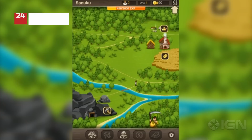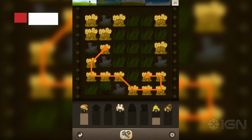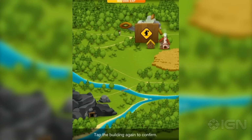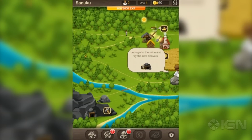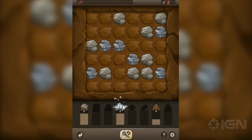Puzzlecraft's combination of puzzle and town-building gameplay feels perfect. The puzzle mode earns you resources like food and stone that are then used to upgrade your town, and your town unlocks more buildings that give you bonuses in puzzle mode. Everything serves a purpose, and it makes it almost impossible to put down.